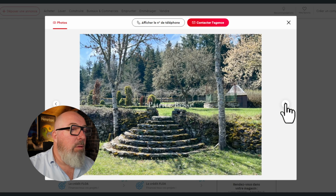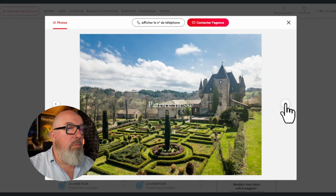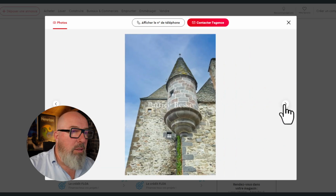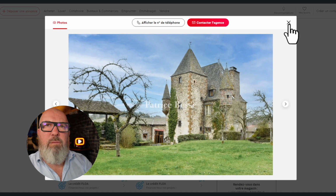Outbuildings there. Another part of the garden. Another shot of the garden. Another shot of it, that's an original shot. So, I can't tell you a great deal about the actual property and what you've seen, because we've got the arty-farty photos. Let's call this the arty-farty castle.